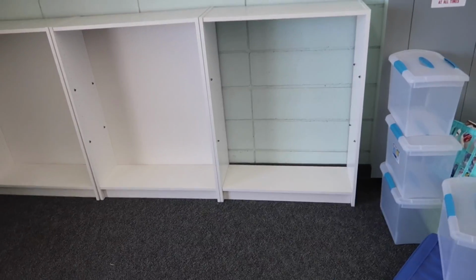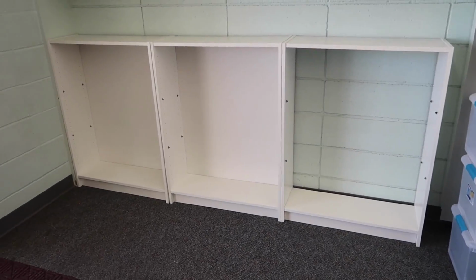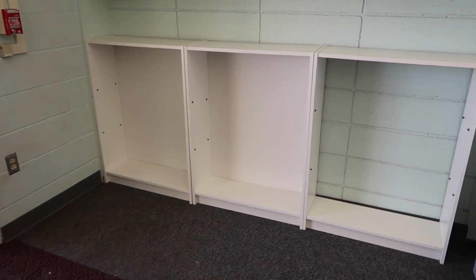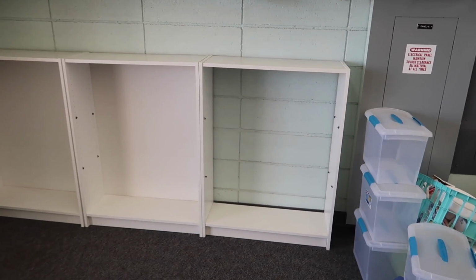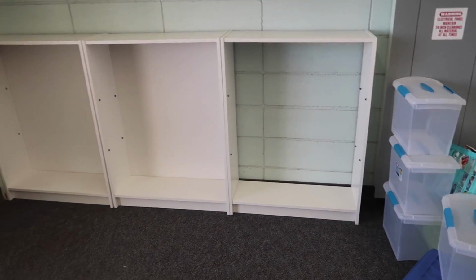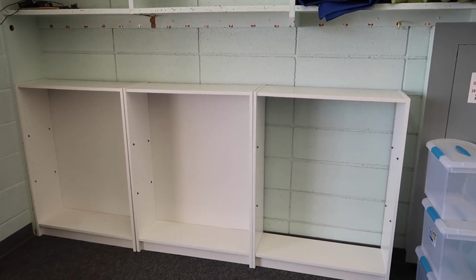So we got the 3 in here. The back to this one's been broken for a while because these are IKEA and they're like 30 bucks. They're super crappy, but the shelves obviously aren't in them. I don't know what we're gonna do to the back of this, but we will try and figure something out. But they fit like a glove, so that's a plus.